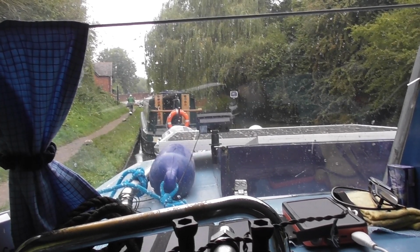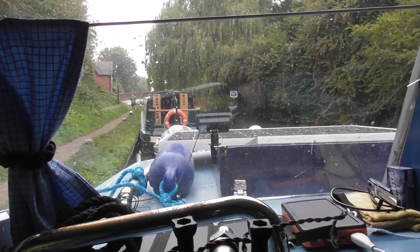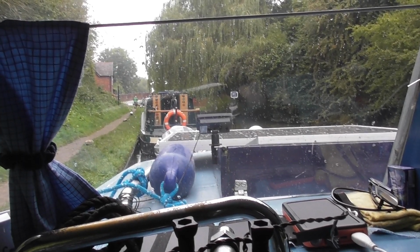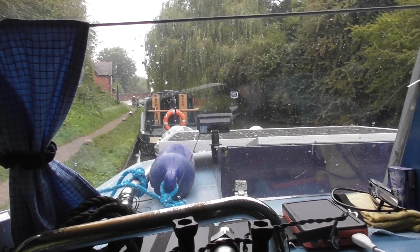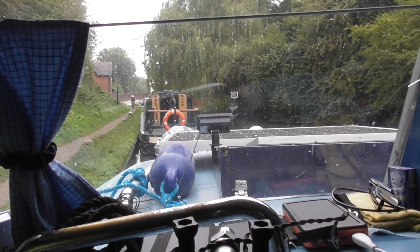It's a little bit better for a narrowboater because they can actually stand on their roof and they can probably climb out of the lock, but we can't. So we're reliant on the lock ladder, which tends to be right in the middle of the lock, which means we've got to moor right in the middle of a narrowboat. So if it drifts, we are squashed.